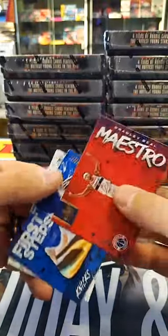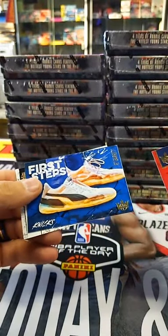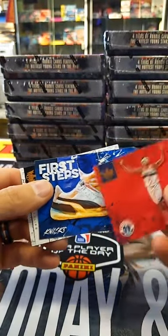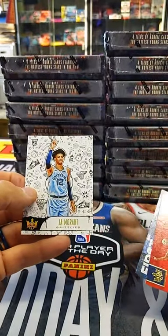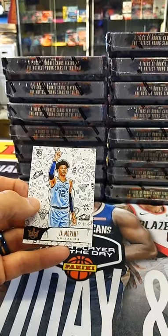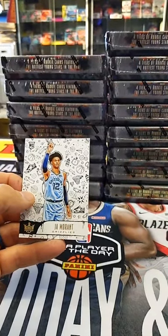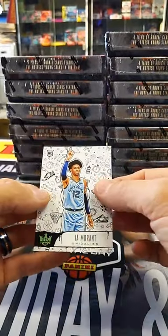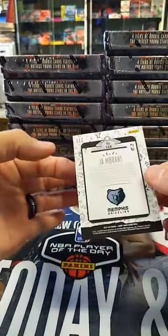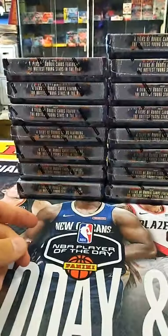Bradley Beal. First Steps, kicks, RJ Barrett. And Ja Morant. Rookie. Right on. Goes out to the Grizzlies. William. Looks like a good card. Thought it might be numbered.